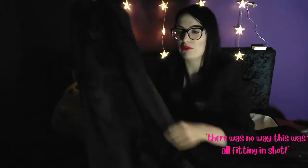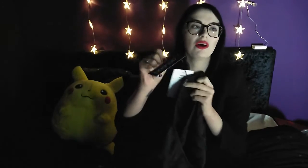But as you can see by the little flappy bits which are flapping around everywhere, these little chiffon-y flappy bits, it's going to be quite a dramatic thing. And this has still got the tags on. This is actually brand new, so this must have been an absolute bargain. I think this cost me about £9. So £9 for something that's brand new and it's going straight to a charity is absolutely fantastic.